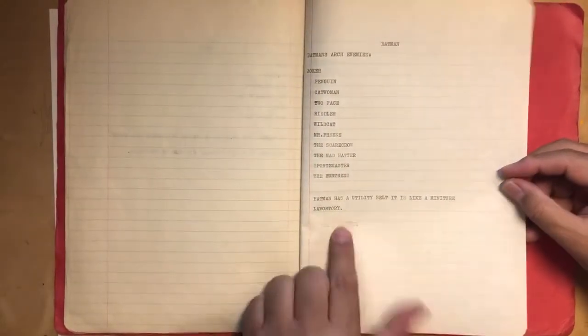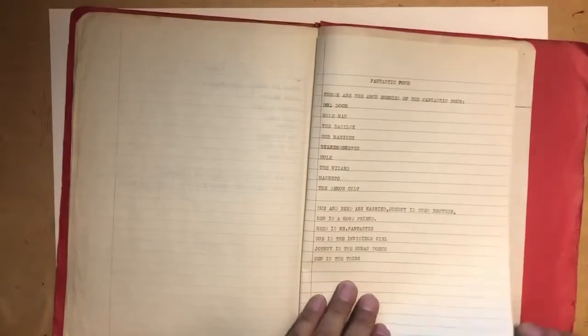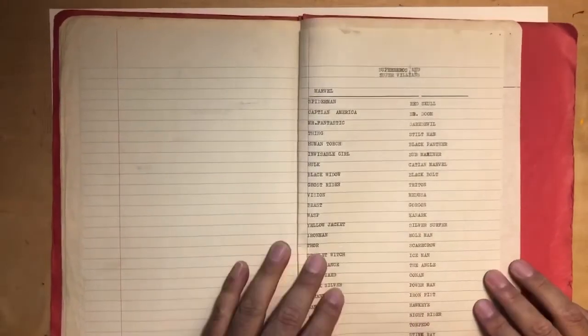Batman. Batman has a utility belt. It is like a miniature laboratory. You guys know that? Okay. So, man, look at this stuff. Fantastic Four, the Hulk, superheroes and supervillains. Wow. Yeah, here's the DC roster of bad guys and good guys, and the Marvel roster. Look at that.